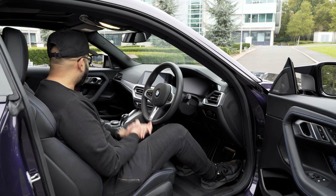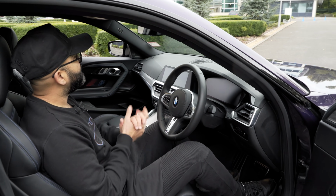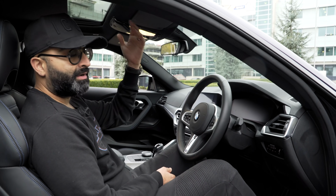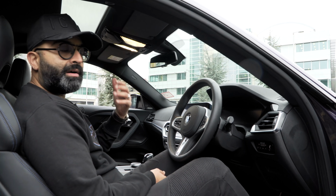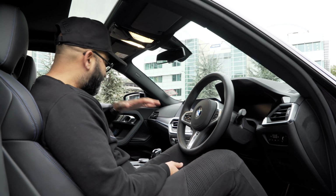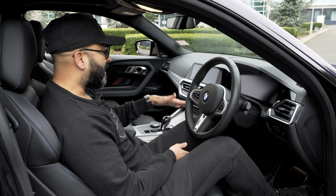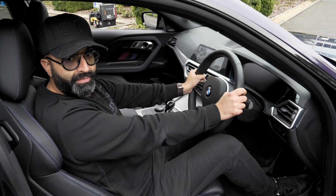But apart from that, the car inside is very nice. It's very G20. This looks exactly the same as what we've got in our F90, so you're seeing a lot of tech from the higher models filtering down into that. One thing I've noticed with this car is that this transmission tunnel actually feels a lot higher, so it almost feels like more of a cockpit.